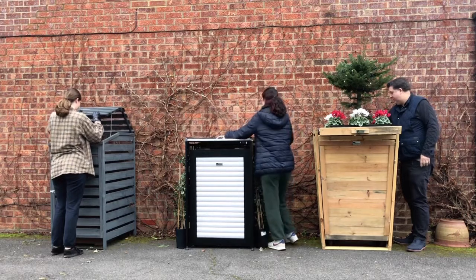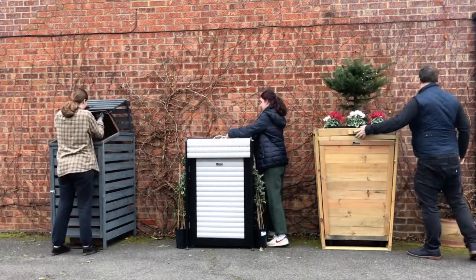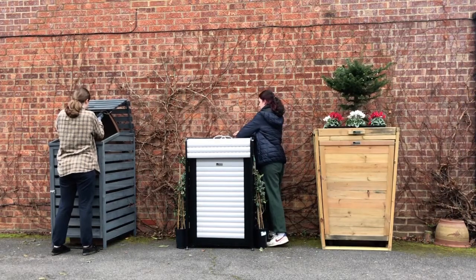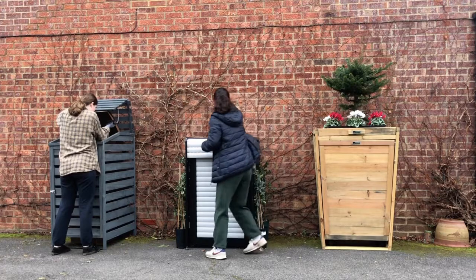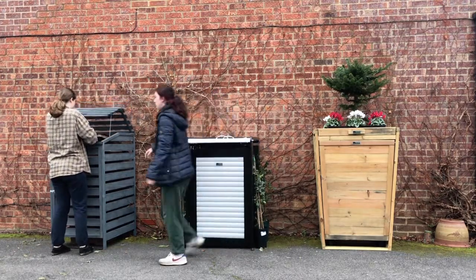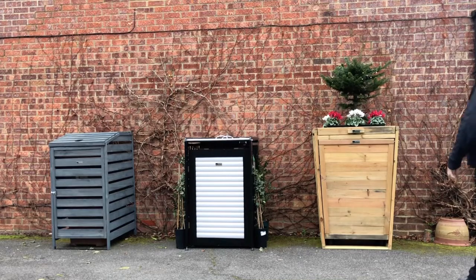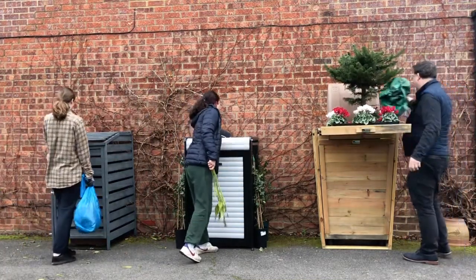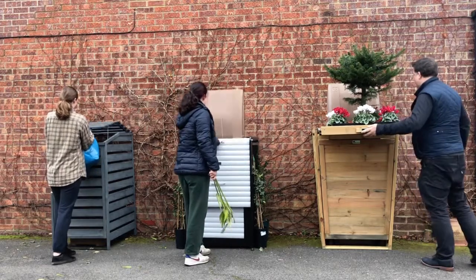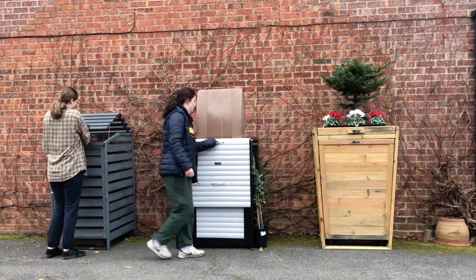Now these bins, when they're heavily laden, can weigh up to 200 pounds, and you can imagine that would be quite difficult to push into and pull out of the bin store when it's heavily laden, especially if you were frail or elderly, for example. You can see the bin lid opens the opposite way around.